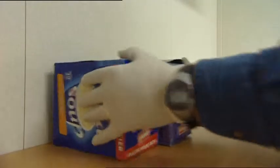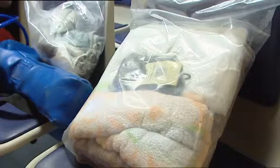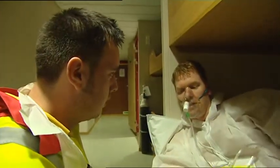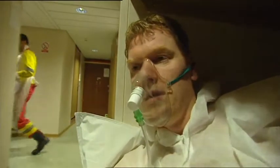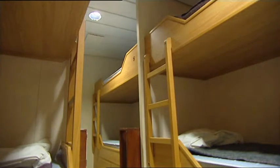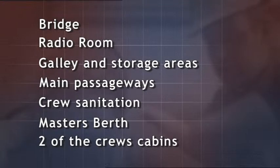Simple things such as heat, light, warmth and nourishment are all vital to how well survivors cope with the emergency. Make sure everyone is allocated a space, advised of the layout and location of their facilities. You may have to use crew accommodation for survivors, but certain areas should not be used. These include bridge, radio room, galley and storage areas, main passageways, crew sanitation, master's berth, 2 of the crew's cabins.